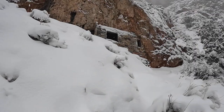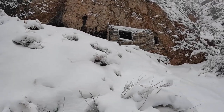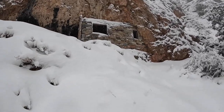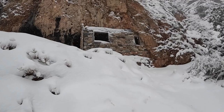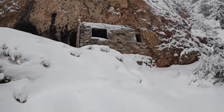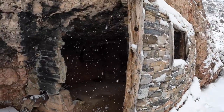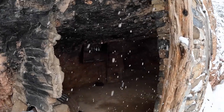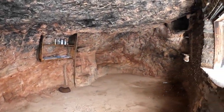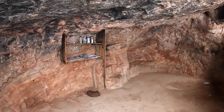Hi guys, we made it to the Hermit's Cabin, or Hermit's Cave. I love this location, check that out. Look how cool that is. All right, here we are. Let's walk in. Look how cool this place is. Just as cool as I remember.